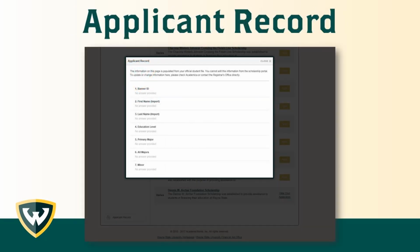The applicant record that you see here, that came from a small box in the left-hand corner, contains most of the fields that get brought over from our student information system. These fields are not editable by us in any way, shape, or form, so we rely on students to make sure their applicant record through the registrar's office and their college is correct. Things like your major, your minor, the expected graduation date, anything like that, we ask that you try to verify and keep as up to date as possible.